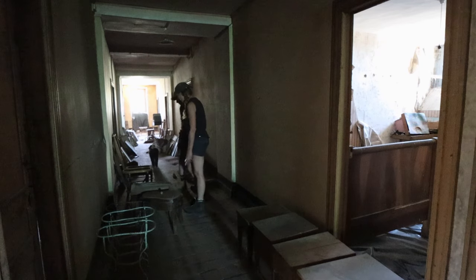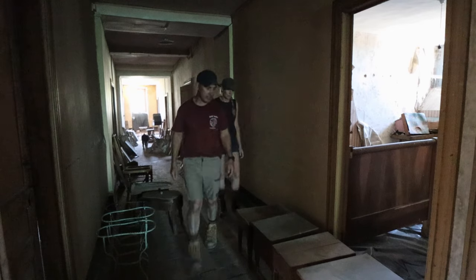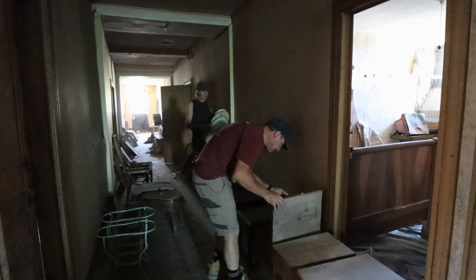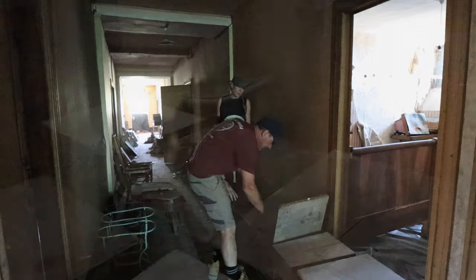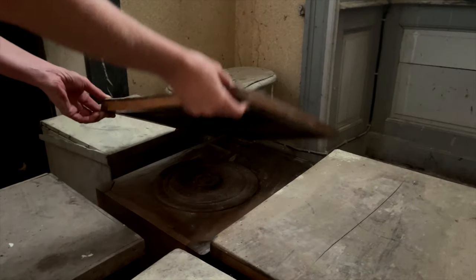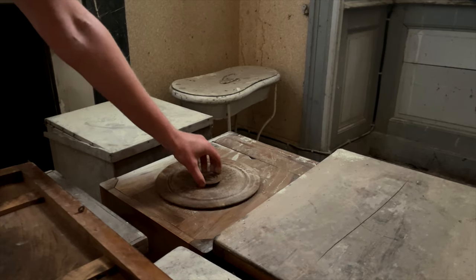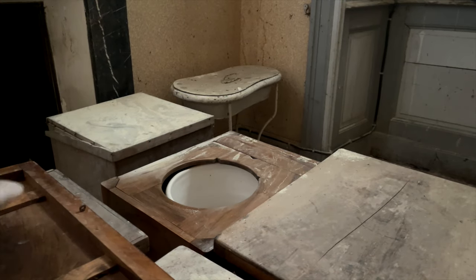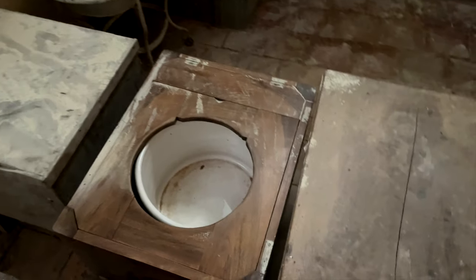Which ones are the oldest ones? Well, I think definitely these more ornate wooden ones. The most ornate one, because not only does it have an external lid, but it also has its own internal lid for super comfort and privacy. And obviously, it's quite a work of art, really. And I imagine in its day it would have been quite expensive.